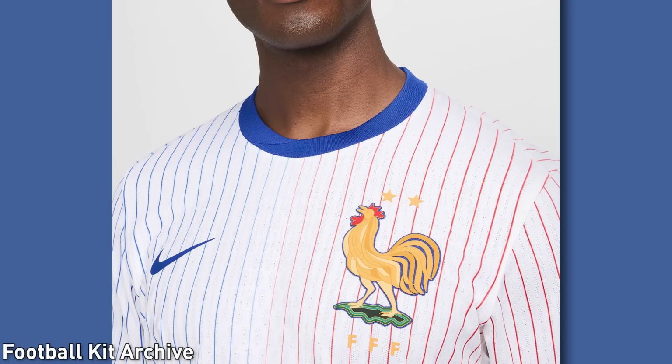I will say though, once again, that colored badge really stands out, so for that reason, I won't give it an F. Belgium's home kit.